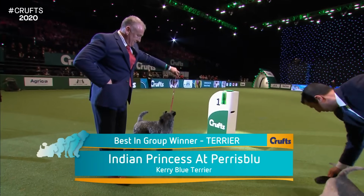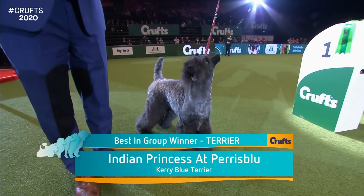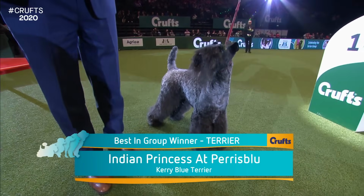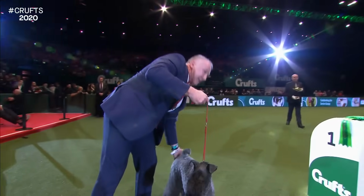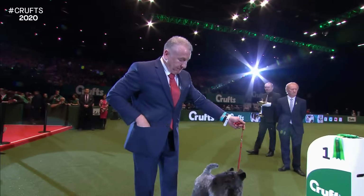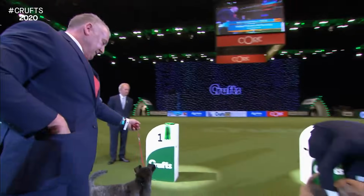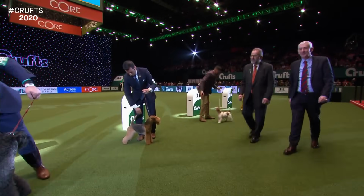Best in Show. Indian Princess at Perrisbley, Pixie, our 3.5-year-old winner of the Terrier Group. So Lindsay Hoyle to present the award to the group winner this evening. Just waiting now for presentation to the winner. And then, of course, they've got to go back out and come back in and do it all again for Best in Show.